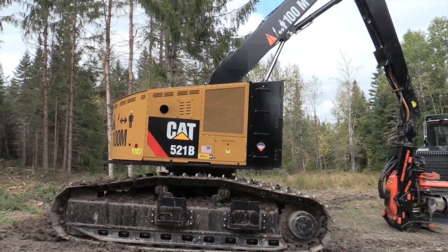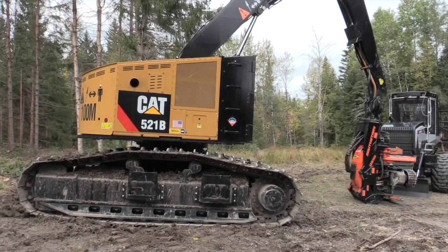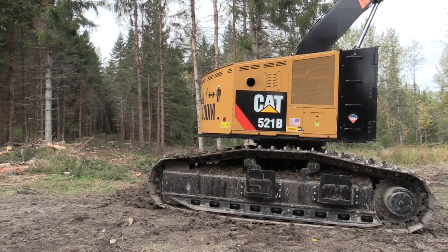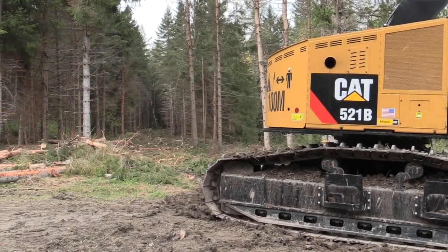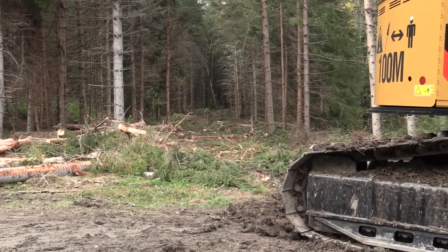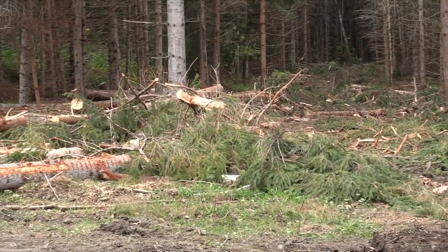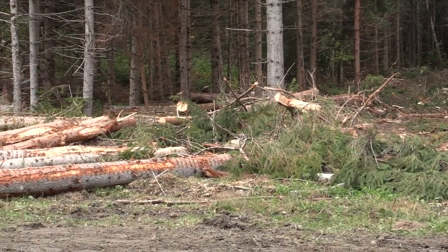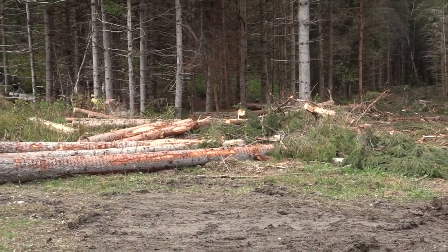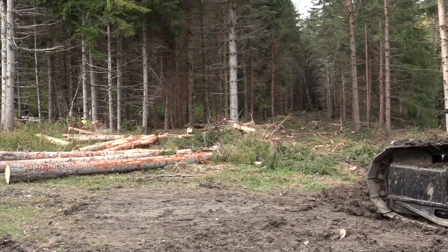Once the trees have been cut with this processor, they're then piled along the woods trail for the forwarder to come in to pick up. This is a wood trail, and as you can see, the logs have been piled alongside, waiting for the forwarder to come along to pick it up and bring it out to the yard.